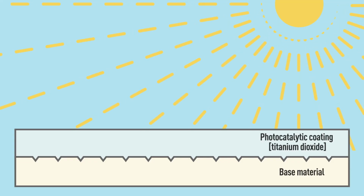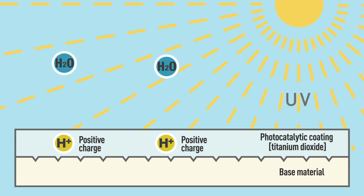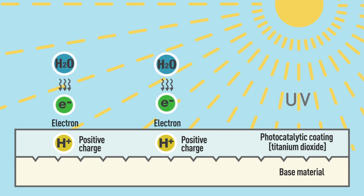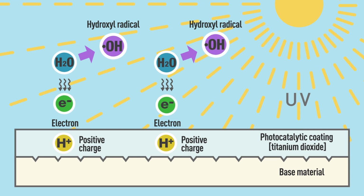The holes on the treated surface through which electrons are ejected have a positive charge and strip electrons from water in the air. H2O molecules deprived of electrons become hydroxyl radicals, which are in a very unstable state.